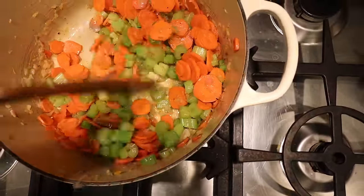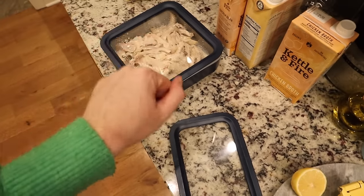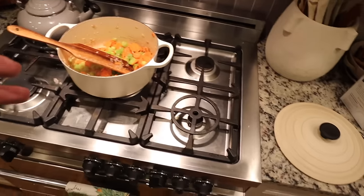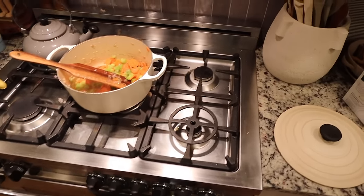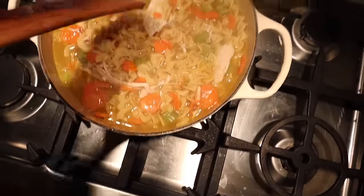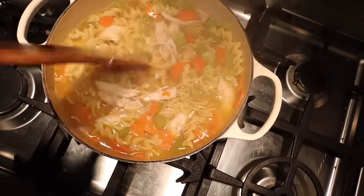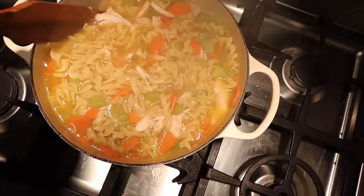I'm just gonna let these cook a little bit more. Then we will add our broth, our shredded chicken, and then lastly our egg noodles. Soup is so easy and is exactly what I need right now. I just added the juice of my lemon. It also gives the broth such a beautiful golden color, but this looks so good.